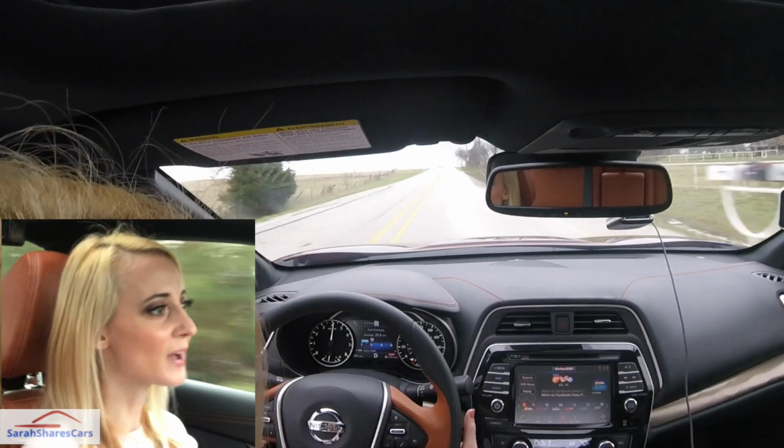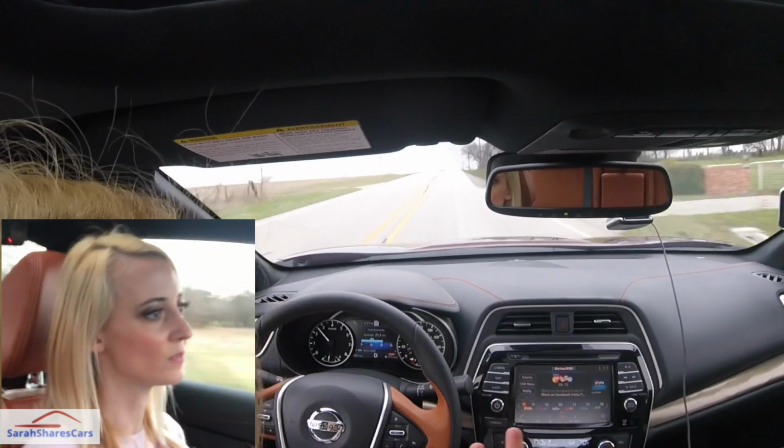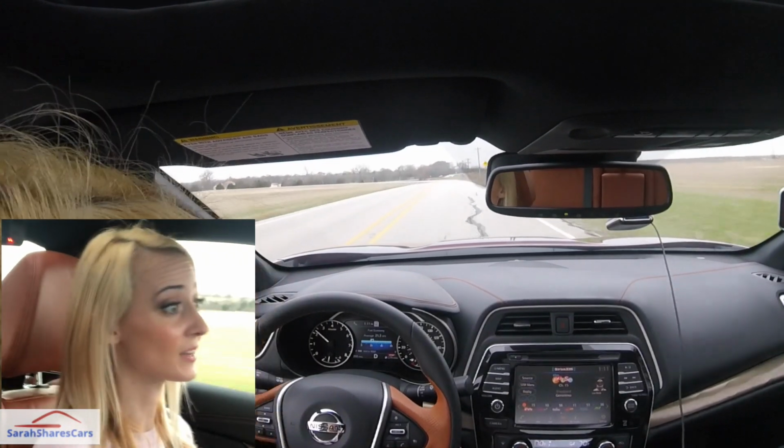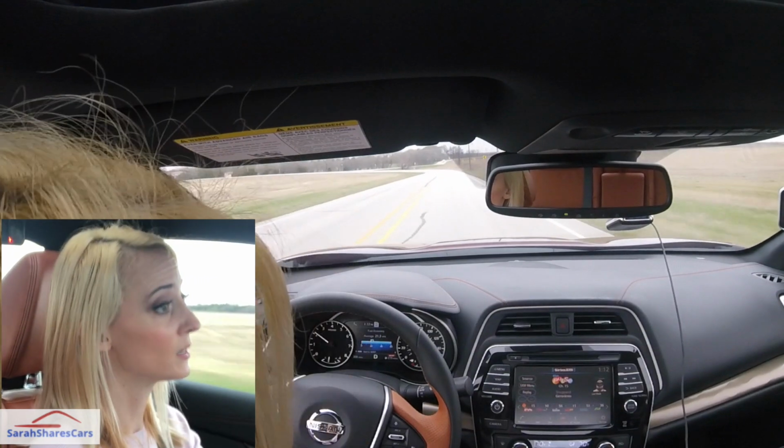Yeah, I really wish I had some paddle shifters right now just to play around with, even though it's not super sporty, but that's something that's different and fun.